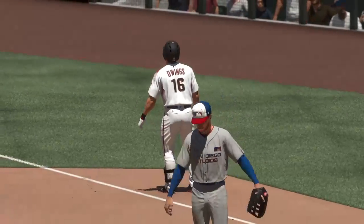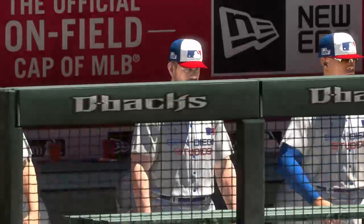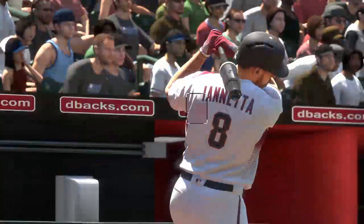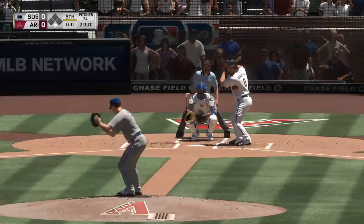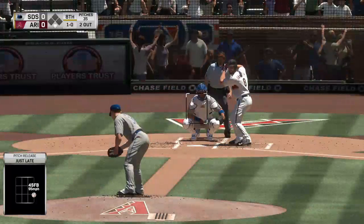Well, I think he got away with one right there. It was a fastball right down the middle, and he hit it hard, but he couldn't elevate it at all. Would have been a different story if he did. And there's the backup catcher, Chris Iannetta. He's moved into the on-deck circle to pinch hit here.